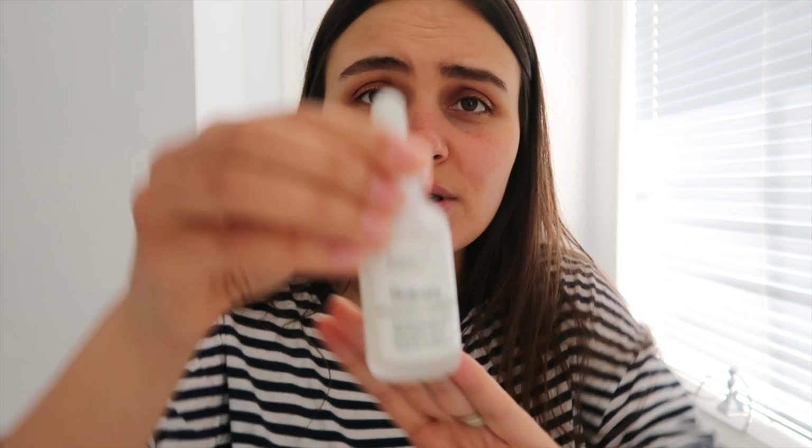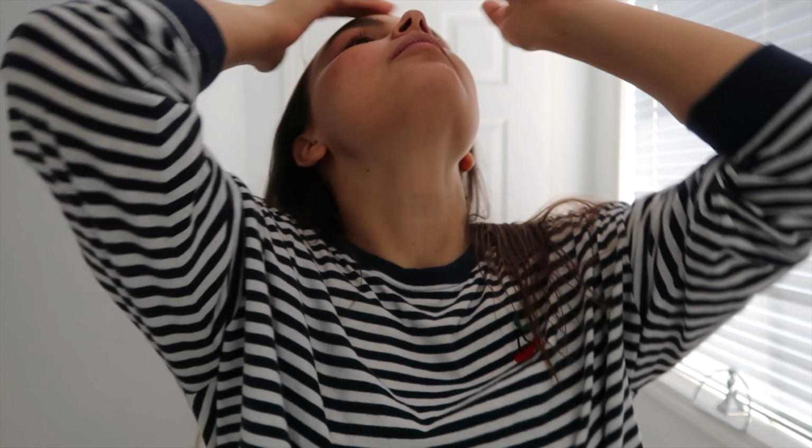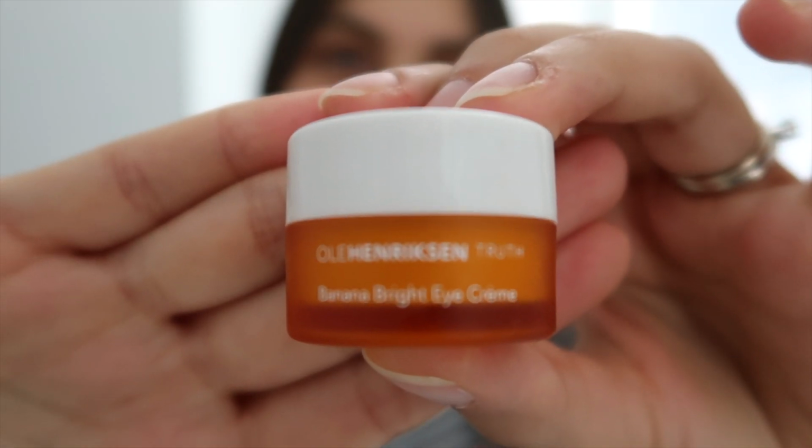Then I put this serum. It's hard to call it a serum because it's only 2 ingredients, but it helps with breakouts. So a generous amount of this, and then tap it. Obviously avoid the eye area. Done. Then eye cream.